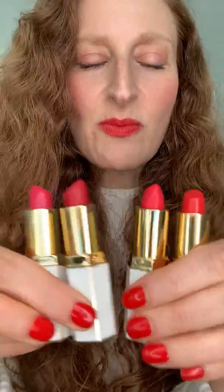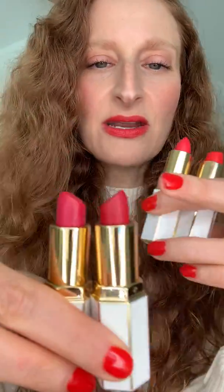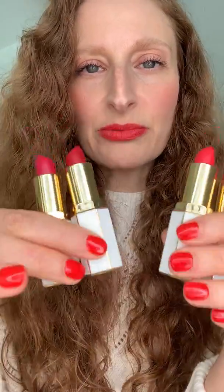I love these reds so much. This is what I'm wearing right now, straight up orange. This is an orangey red. Here we have a true red. And then on the far end is a very pinky blue red.